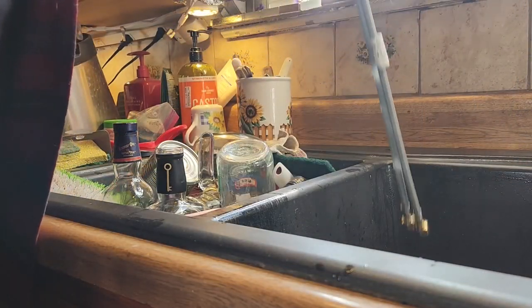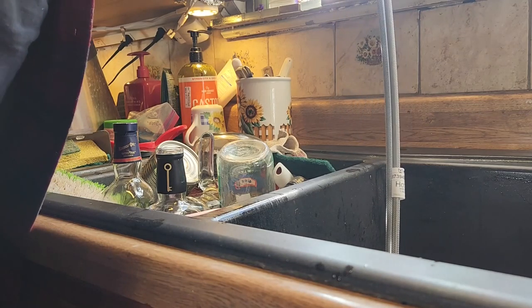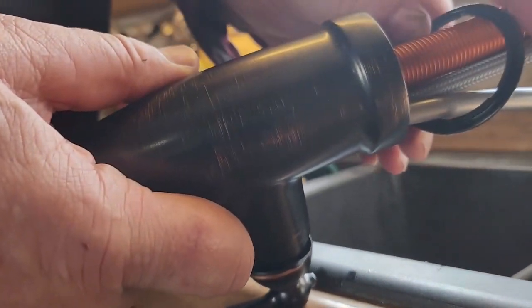The washer fits on there with the ridge up. In the hole like that.